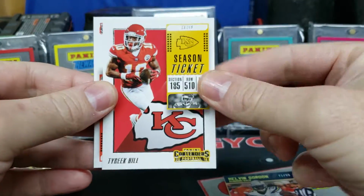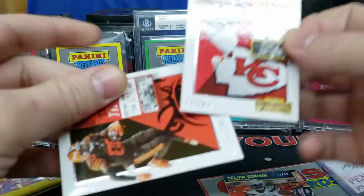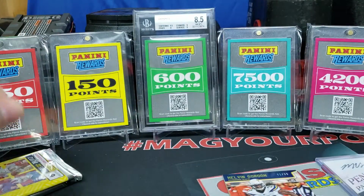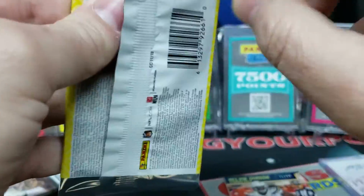We got Tyreek Hill. Pulled his Cracked Ice auto, one out of 24. Traded that to Dan the Lesser Man 13. He graded it, and it gemmed, 9.5/10. So that is a nice card.